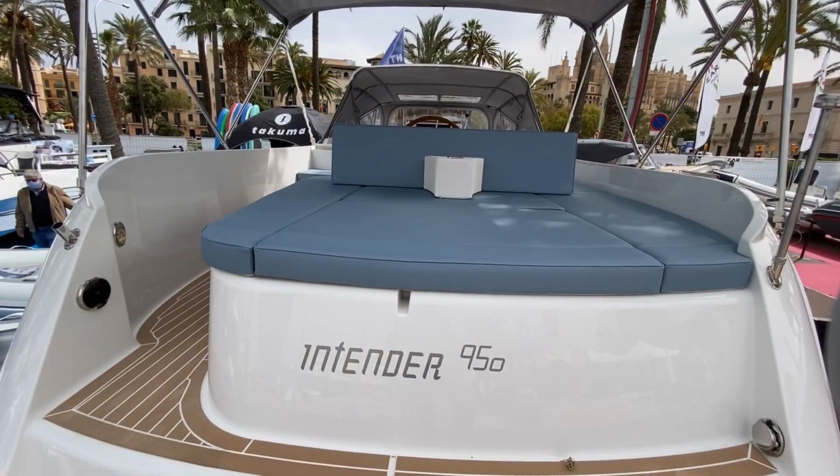This is an absolute first for me. I am very privileged to be here to witness the world premiere of the boat behind me. That is the Interboat Intender 950 Cabrio. It's a brand new model from Interboat. She is ultimately the biggest Intender in their range, and I'm dying to walk you around and get you on board. I'm actually on the steps up to the boat.